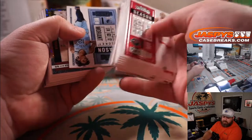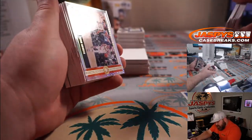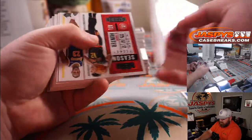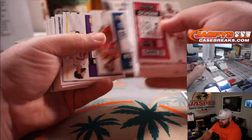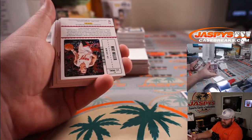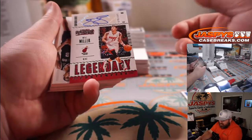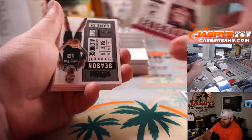Ja Morant for the Grizzlies, Eric Jock, and Devin Booker for the Suns, Gordon Phillips. LeBron James for the Lakers, Josh Exline, and our first auto is Mr. Mike Miller, looks like. Legendary autos, 20 out of 199 for the Miami Heat and Darren McKenzie.